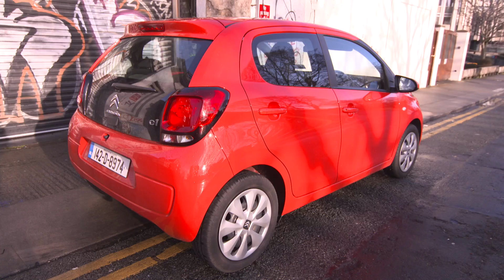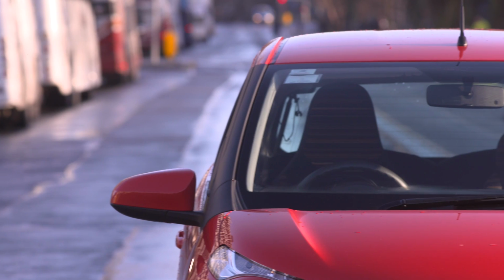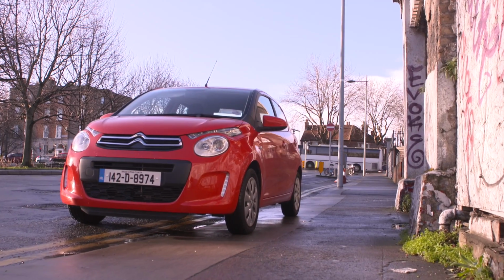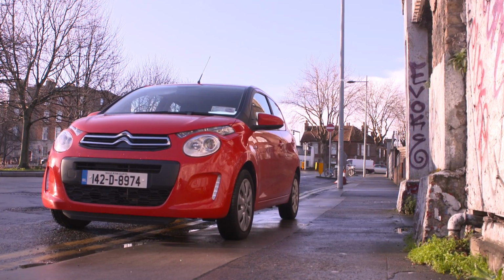So why should you buy the Citroen? Well, in my opinion, I think it's one of the best looking city cars. It's also mechanically as good as any of them out there, and it's priced very competitively. And at the end of the day, what more can you want from a car?